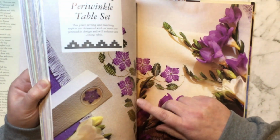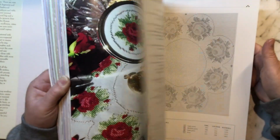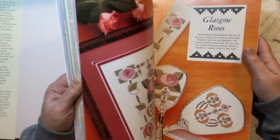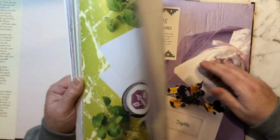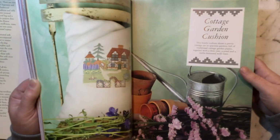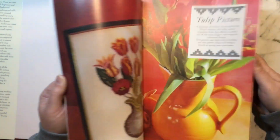This is a nice one. Wouldn't take too long. It's another one, little corner piece. And bookmarks, that sort of thing. Houses. Business card. They're really nice. So yes, I'd like to start doing some of this sort of thing for my journals, but I have to wait till things get a little bit better.